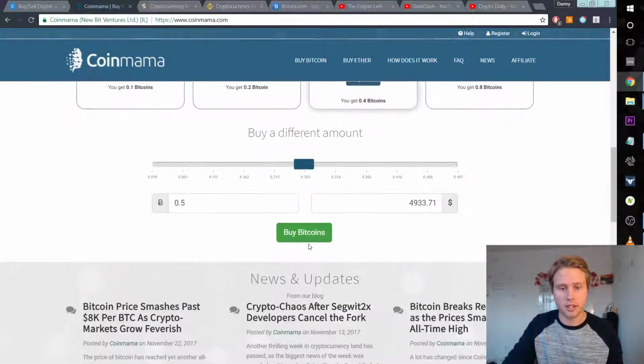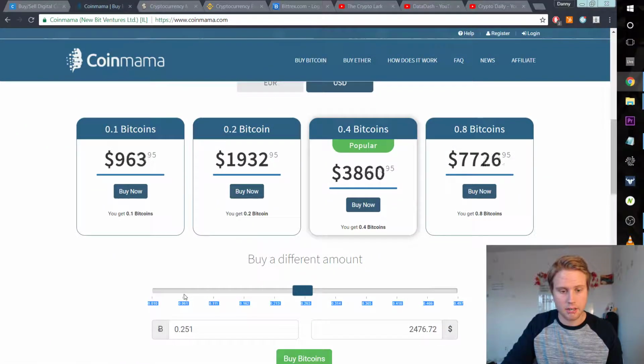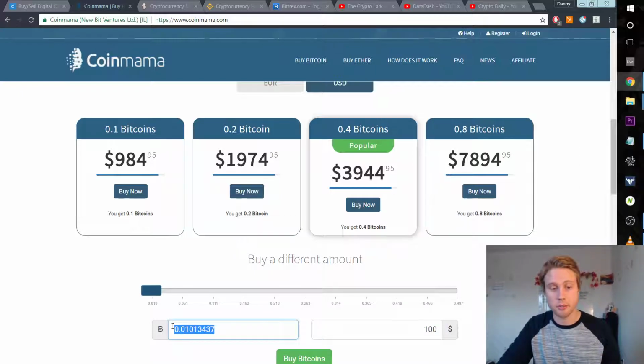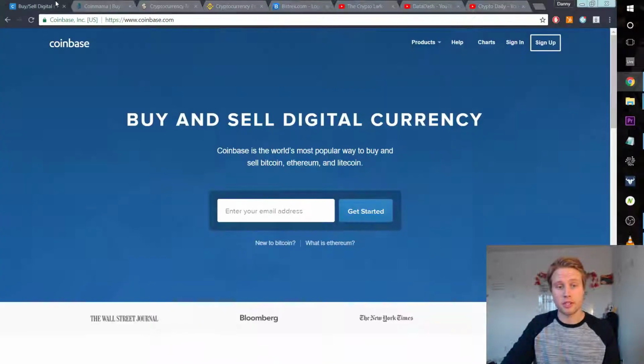So you just scroll down and select how much you want. You can just type it in, like $100 or whatever you're interested in initially buying of cryptocurrency or Bitcoin. Then you buy it, and it asks which wallet you want to send it to. After you make your Coinbase account, I would just send it directly to your Coinbase wallet, which is pretty cool.